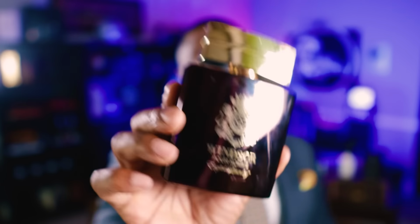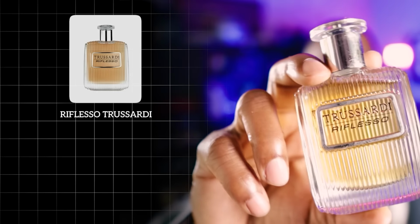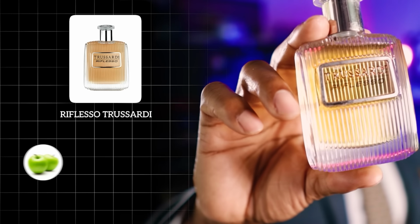This is called Windsor. All right, guys, this next fragrance comes from a house that I don't hear many people talk about at all. But this one is really good, man. From the brand of Trussardi, this is called Riflesso. This is really nice, guys. Green apple, lavender, violet leaf, tonka are the main notes here.